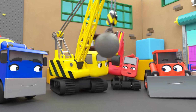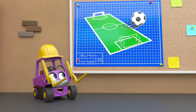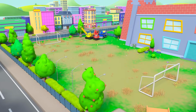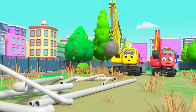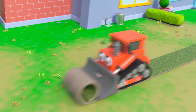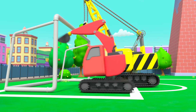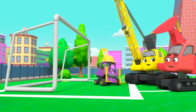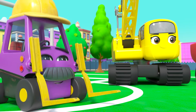What are the crew working on today? They're fixing up a school soccer field. Yippee! It's looking a bit overgrown. And the goals are falling apart. Time to get to work. Bump is laying new grass and CJ is painting fresh white lines, whilst Digley and Dazey are fixing the goals. Great teamwork, gang. And it looks good as new.